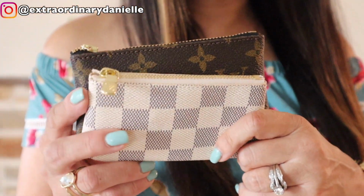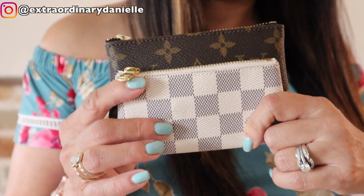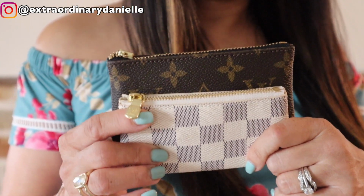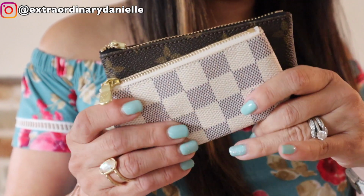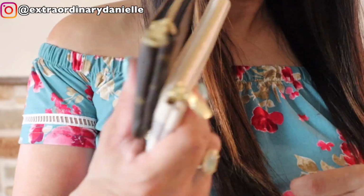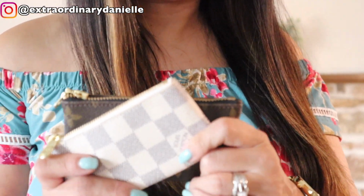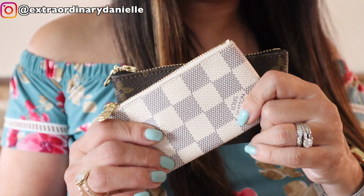I wanted a key pouch that was larger than the size of the Louis Vuitton key pouch because I wanted to be able to store lipsticks and other things in that, so I got the larger size, but she does have a size that's smaller as well, but you can kind of see the difference. If you do want to see the smaller size, check out my birthday unboxing because I do unbox it in that video and I show you it in that particular video.